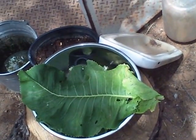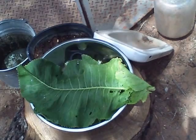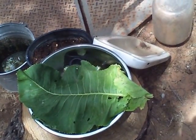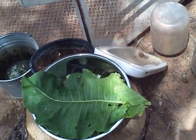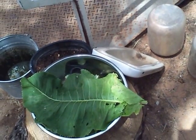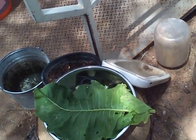But anyway, there's what I'm planting, and there's what I'm harvesting today for my sandwiches and stuff. I'm going to make, I think, fried bologna. I like fried bologna. I also like salami sandwiches. I like all kinds of sandwiches. But cabbage is so much, for me, nicer and crispier. It's not all wilty like lettuce gets. This is cabbage on a sandwich.